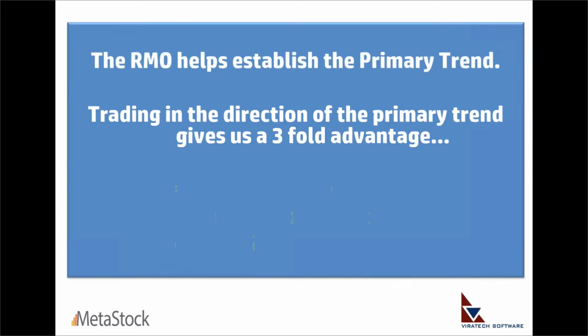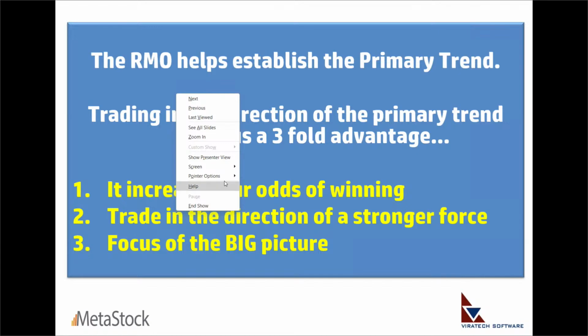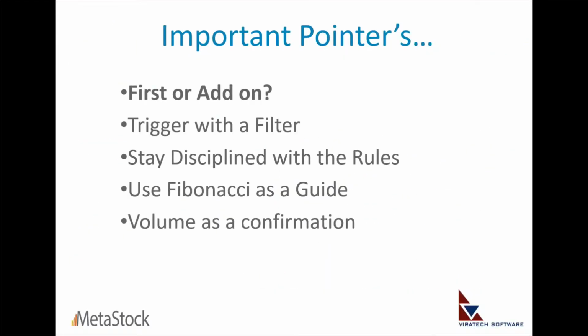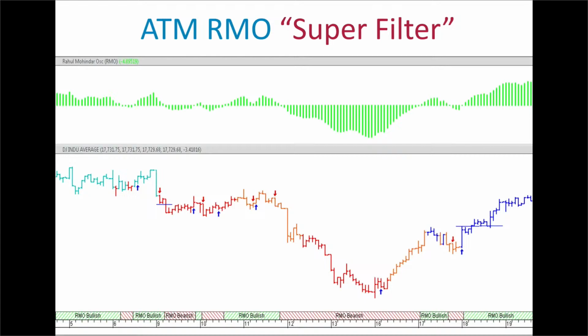But what we did was to try and help you trade in the direction of the primary trend, trade in the direction of the stronger force. And to elevate this system, we came to a model where we introduced what we call a super filter. And let's jump straight into the super filter. What this does for me is it gives me the potential of marking these bar colors into 4 different stages. So we've talked about the orange color, which is bearish, the red color, which is further bearish. Then there's a light blue and a dark blue.